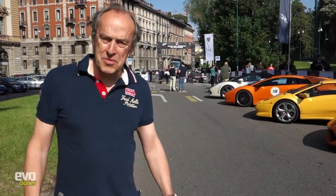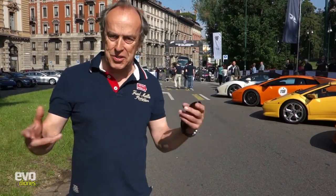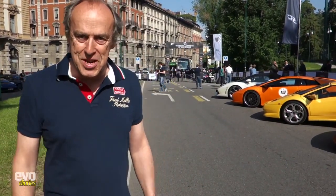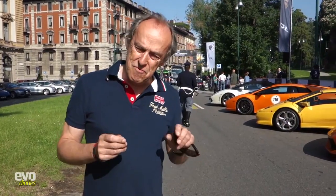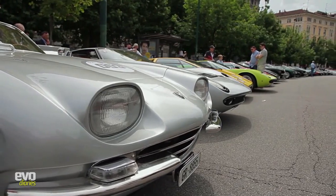Well, here we are at the start of the Lamborghini Grand Tour, 50th anniversary of Lamborghini. They've organised this huge tour of 350 cars that we're now about to blast through Italy. I can't get over the collection of cars here, and I was looking at the list last night. We start off with the really early cars, the 350 GT and the 400 GT. There's 8 examples of those.